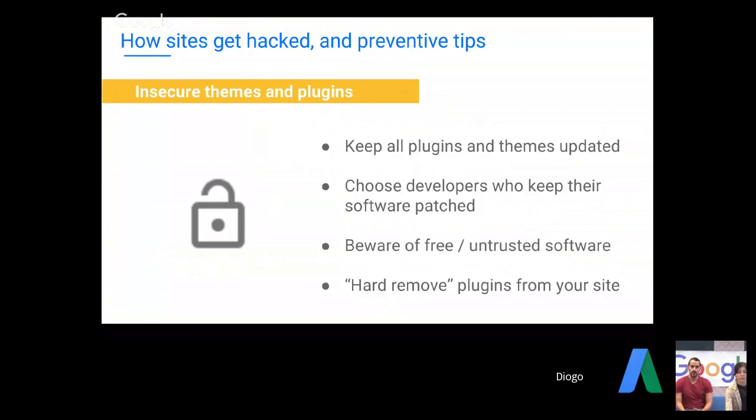When you're looking for a theme and you have information on who the developer is, try to check how often, or what the reputation is for this developer to update that theme or that plugin. Beware of free and untrusted software. If you are looking to add a new service or plugin to your website, make sure that it's a reputable developer behind it, or at least that a lot of users have rated it highly, and that it's not free and untrusted, where you don't really know what comes in the code of that plugin.